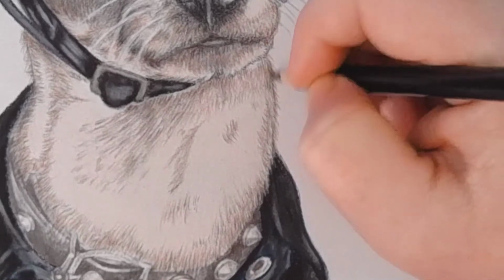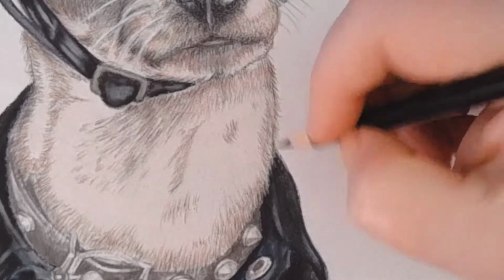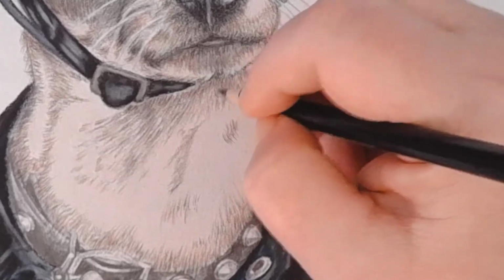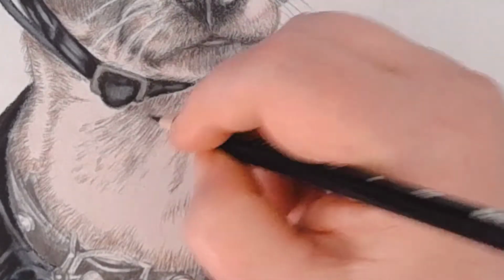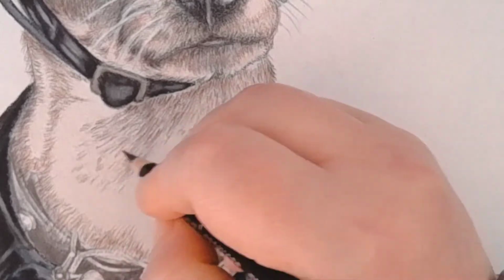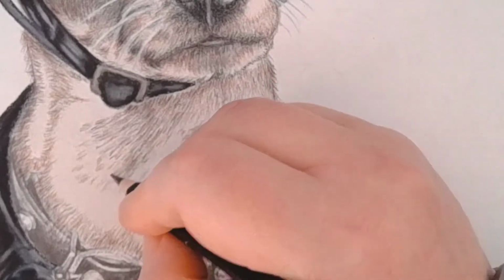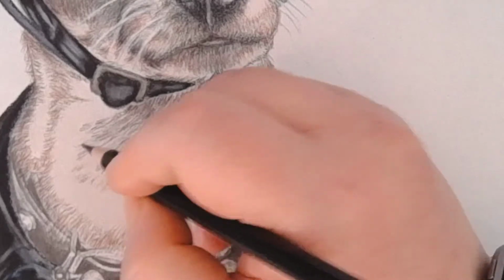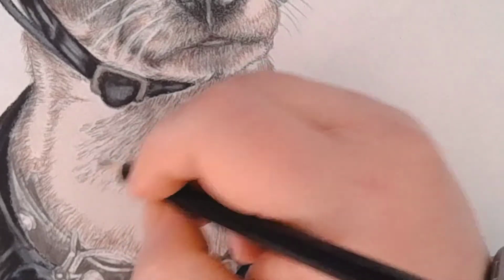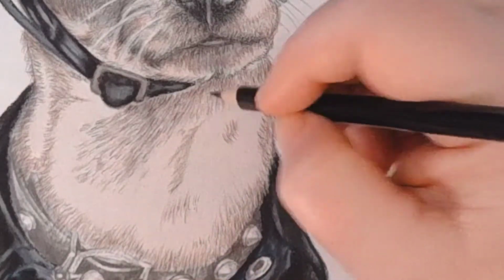Alright, and then down here we're going to add some flicks into the outer fur. And down in through here. And we're just doing random little flicks. We don't want all his hair to have a lot of black in it, but we do want some black in it. And I find that if you get too involved in your flicks, you can end up flicking in rows, which can look kind of funky. Don't worry about going over top of the color you already put down. That's perfectly fine.